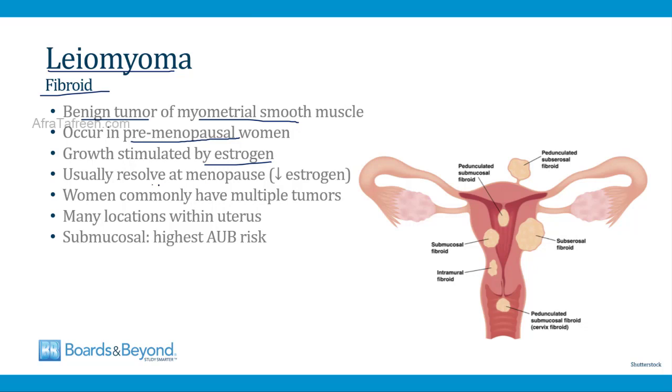Usually fibroids resolve at menopause because that's when estrogen levels fall, and that stops the growth of the tumor, and they often shrink. Women often have more than one fibroid, and there are multiple locations within the uterus where they can occur. So if you look at this picture on the slide here, it shows many of the different types of uterine fibroids. So a submucosal fibroid is embedded into the wall but extends into the cavity of the uterus.